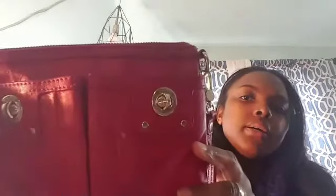And they're in. So a few more crossbody bags that I found was this really chic, I don't know if you can see it, Marc Jacobs crossbody bag. And this has a longer strap.